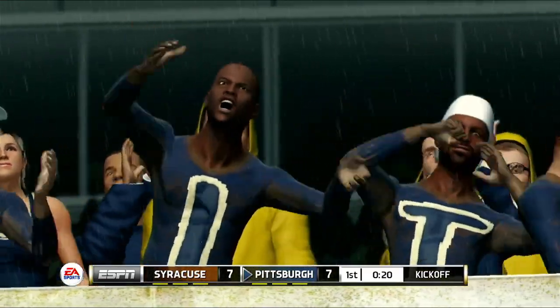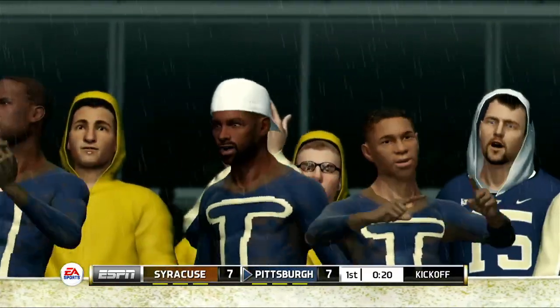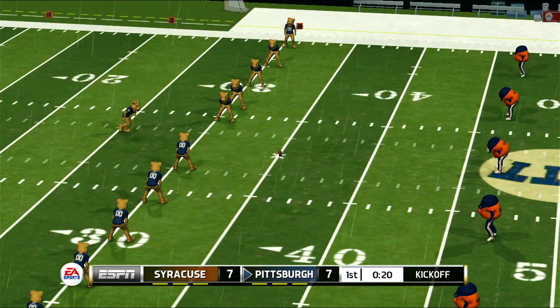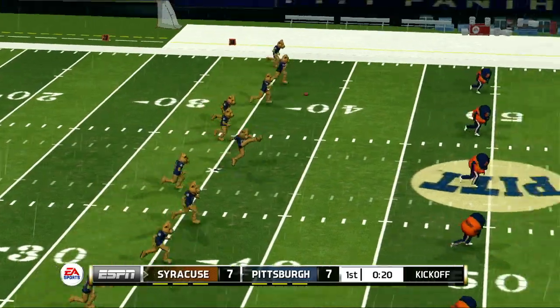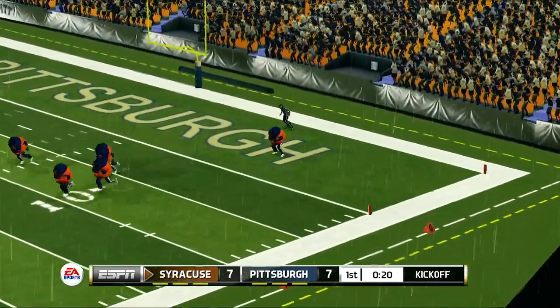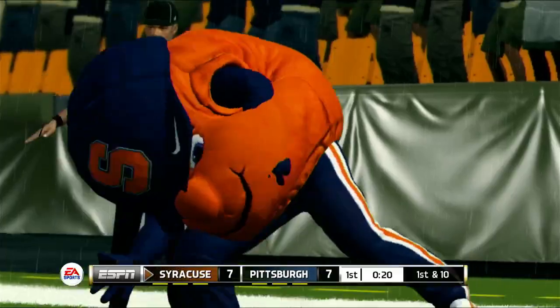Brad, I thought the offense did a really nice job of mixing up the play calling on that drive. I thought the defense was on its heels most of the drive because of the versatility of the offense. Looks like they're ready for the kick. He just drills this one. This one's going to be down in the end zone for a touchback.